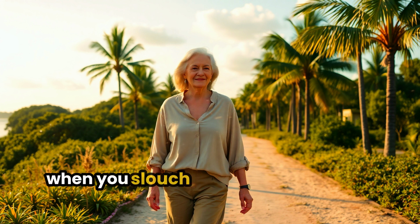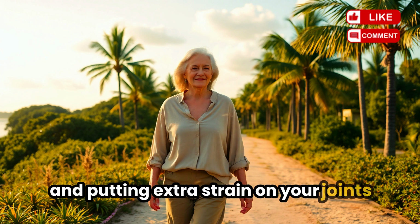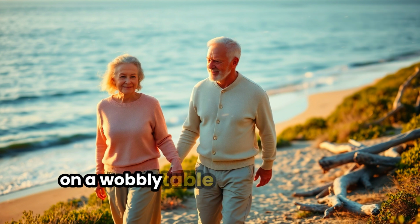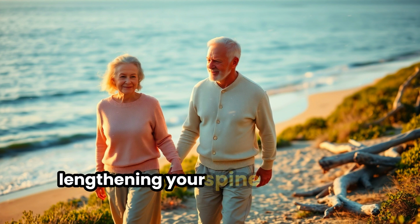When you slouch, you shift your weight forward, increasing the risk of falls and putting extra strain on your joints. It's like trying to balance a stack of books on a wobbly table. Imagine a gentle string pulling you upwards from the crown of your head, lengthening your spine."